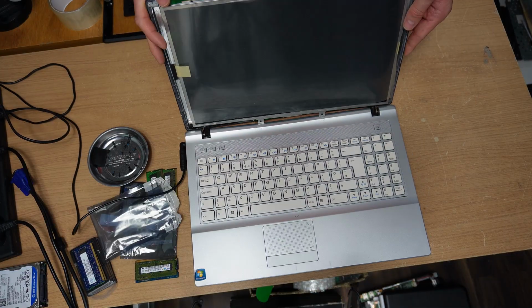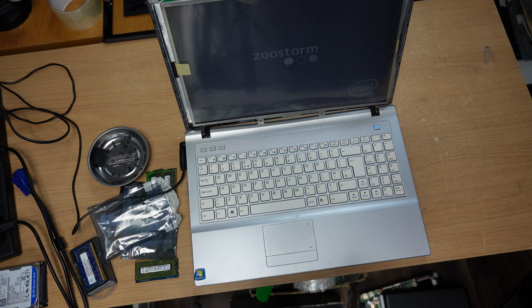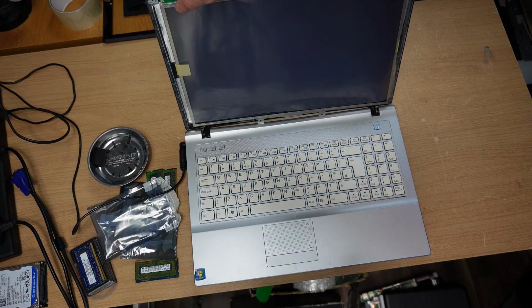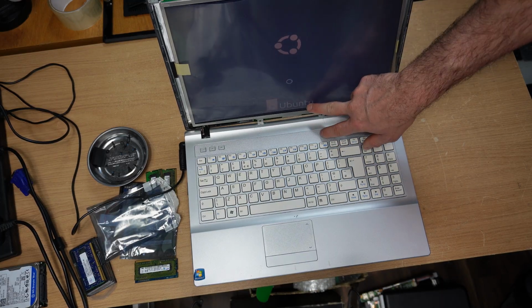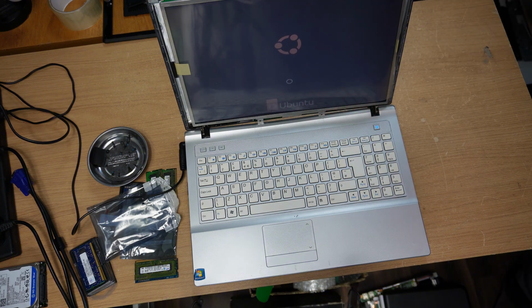Power back in. Right, are you ready? See what this does. Can't remember what operating system's on here, if there is one. Zoostorm. Is that coming up for you guys? Press F1. We get the cursor. Oh, it's gone away. The cursor there? No. Whoa, hold on a minute. That says Ubuntu. Is this the Mint or Ubuntu? I don't know. Ubuntu is a separate one, isn't it? It's not Mint. Hold on a minute.